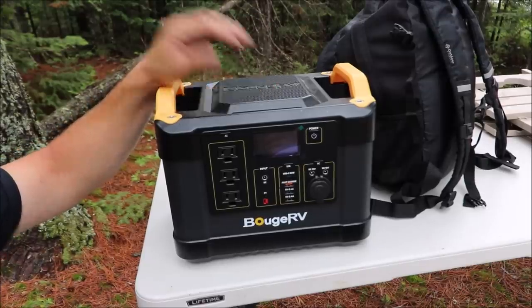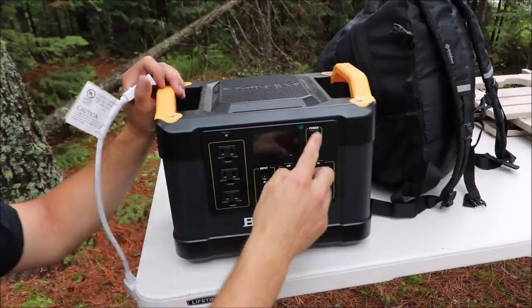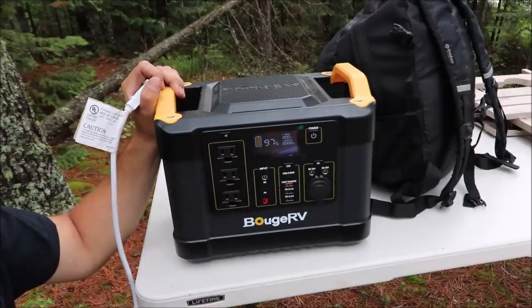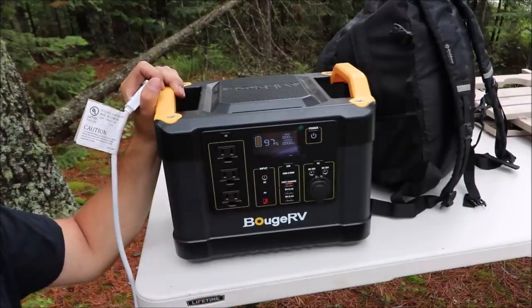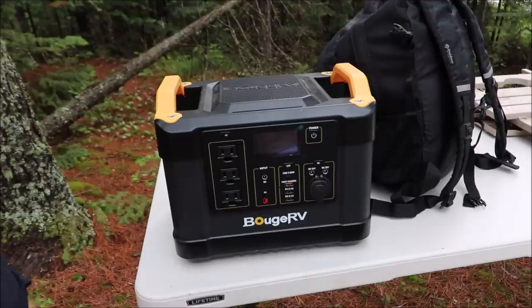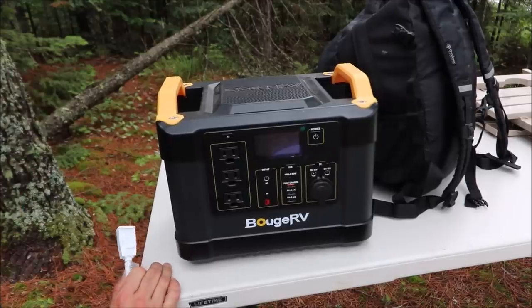I see these on Amazon all the time. What I like most about this is the digital readout. So I had that battery contraption with the inverter that I used on the last camping trip, and it was nice, but you have no way of knowing how charged that battery is. So I brought this today because tonight I want to run some lights.